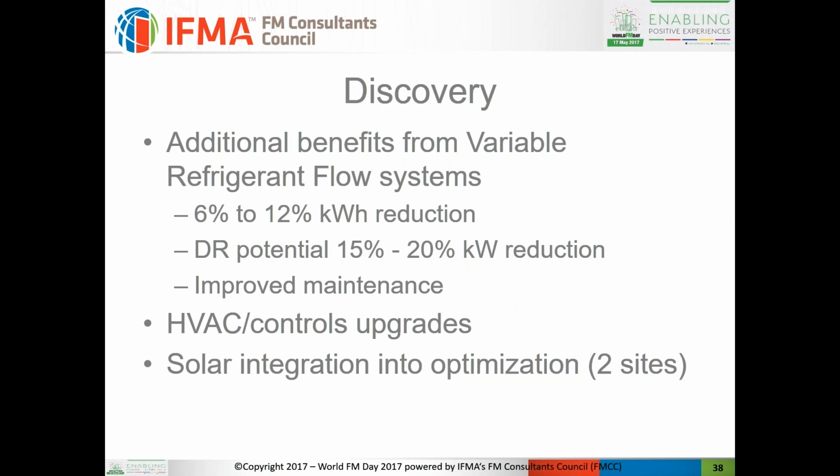So from an additional benefits perspective, for buildings with variable refrigerant flow systems, we think there's a 6 to 12% kilowatt-hour reduction opportunity based on our analysis of working with the buildings. We think there's an additional 15 to 20% kW reduction as a DR potential. So that's an interesting proposition for DGS.